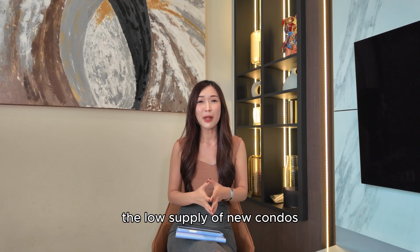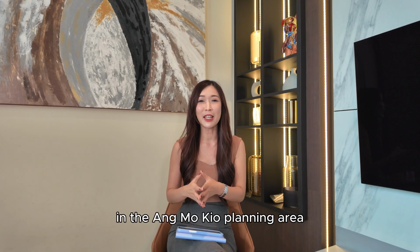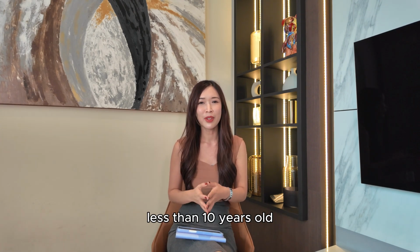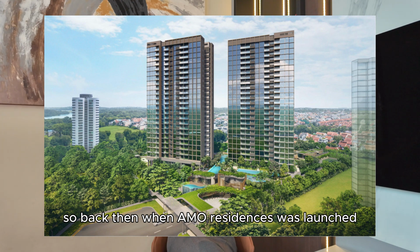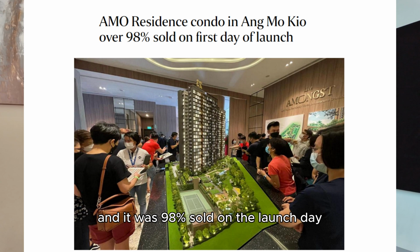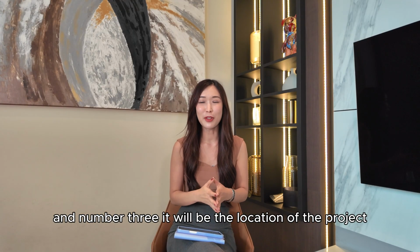Number 2, the low supply of new condos in the Ang Mo Kio planning area. There are currently only 3 completed condos less than 10 years old. So back then when Ang Mo Residences was launched, many people flooded the show flat and it was 98% sold on the launch day. And number 3, it will be the location of the project.